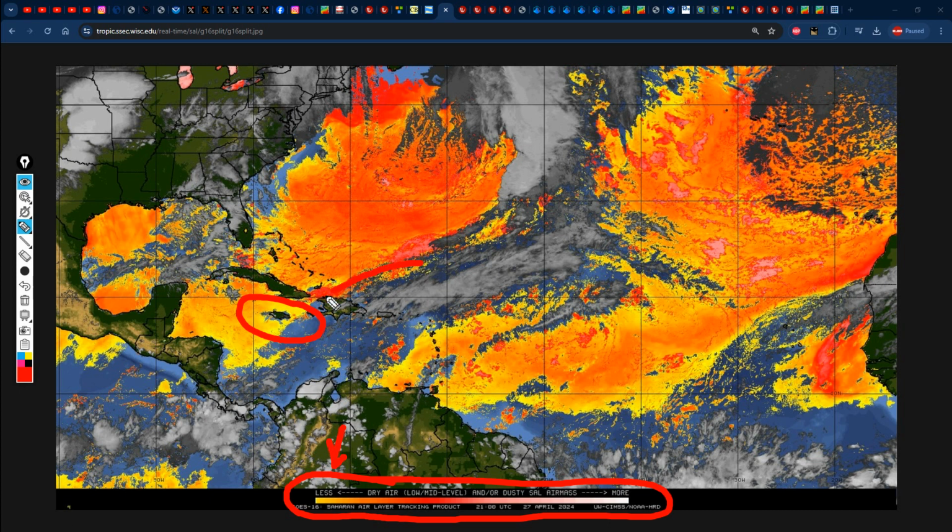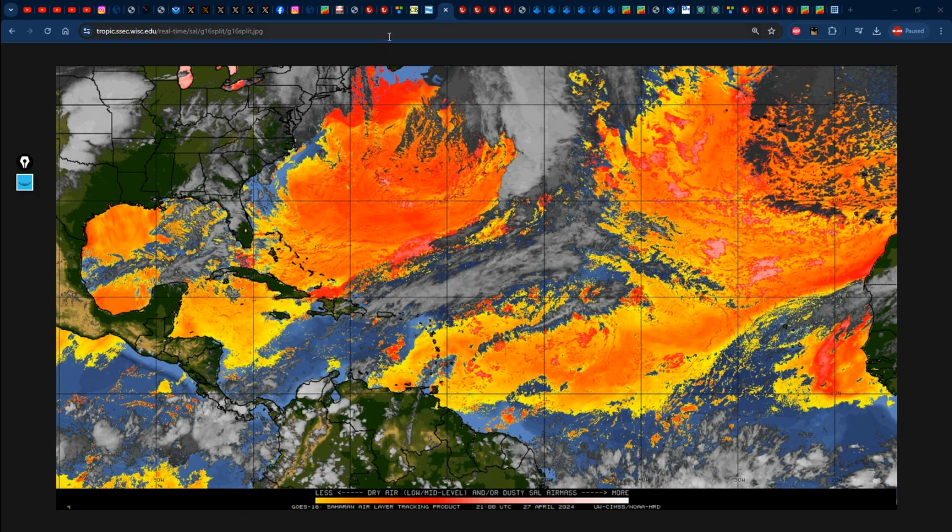We can also see a lot of blues across the majority of the Caribbean that indicate moist air, all courtesy of the numerous troughs that are plaguing the basin, and we're indeed grateful for that. That spells more rainfall in the forecast. Hopefully we get it all very soon to put some kind of a dent in the drought that some areas are experiencing.